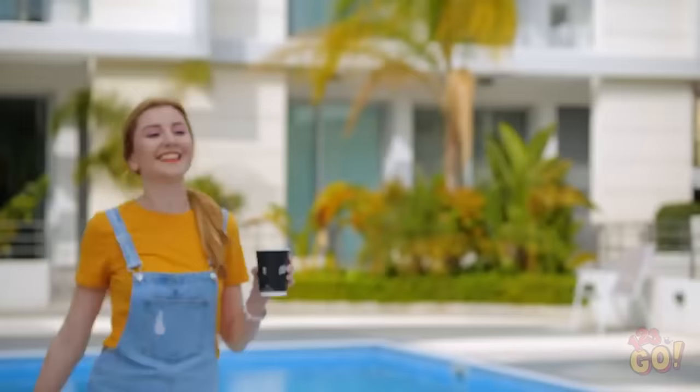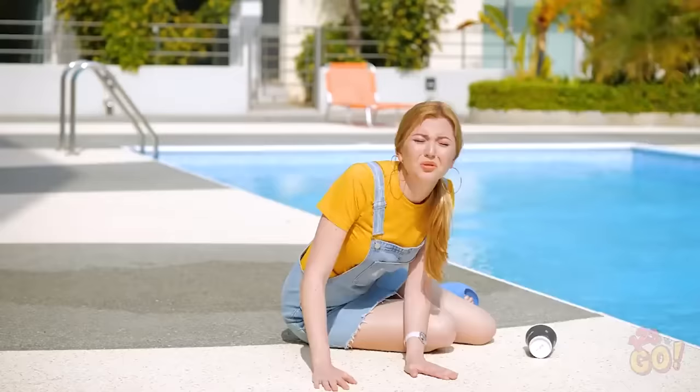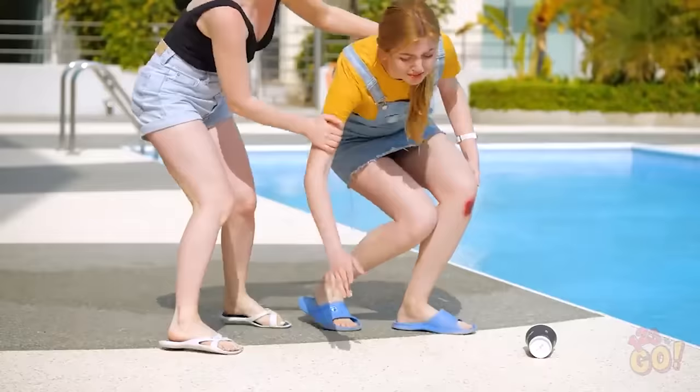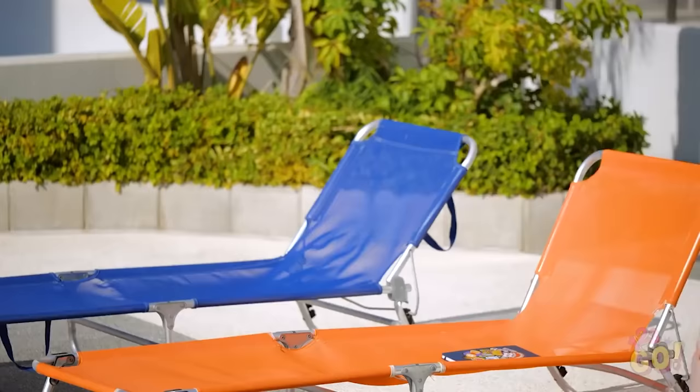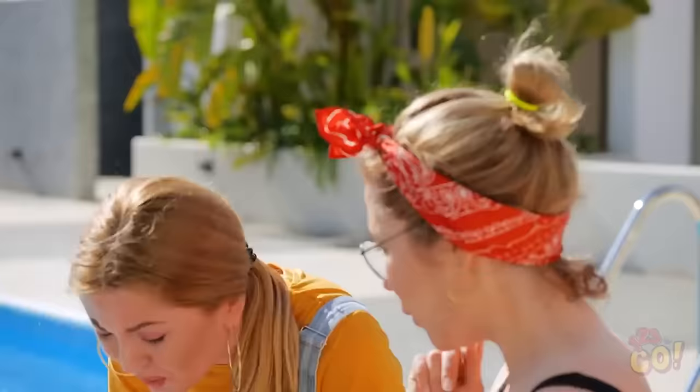Hey Amy! Over here! I'm coming over, girl! Whoa! Yikes! That had to hurt! They should put up a warning sign or something! It really stings! Ow, ow, ow! Whoa, that thing is gnarly! And it feels as bad as it looks!